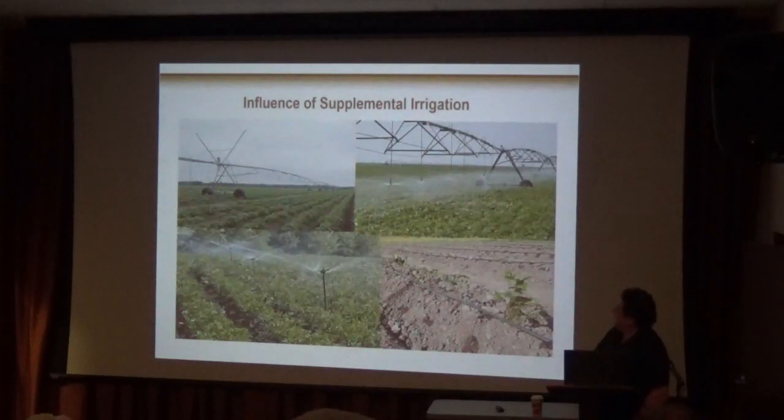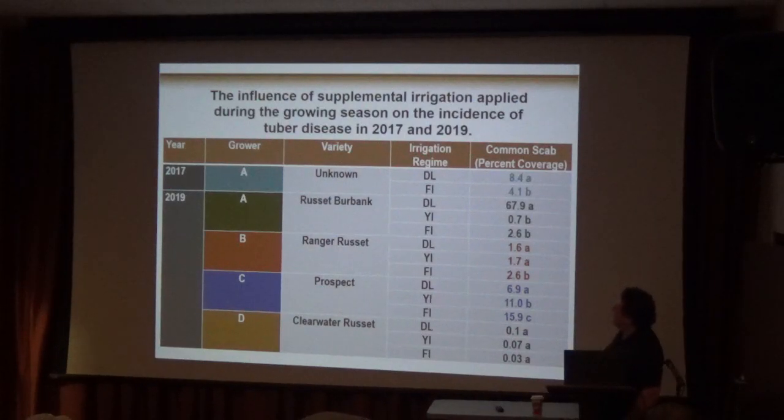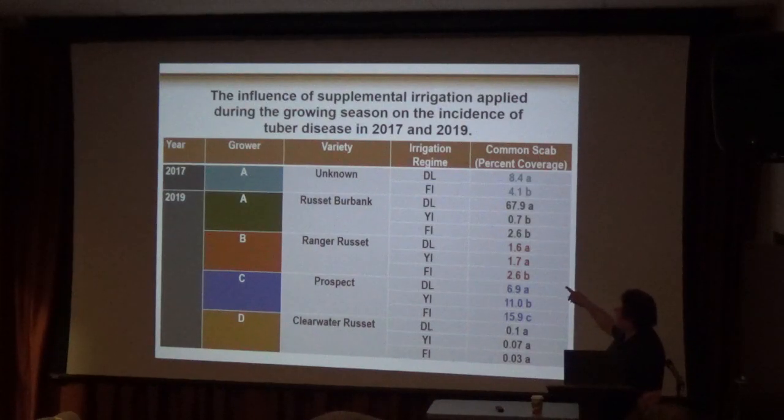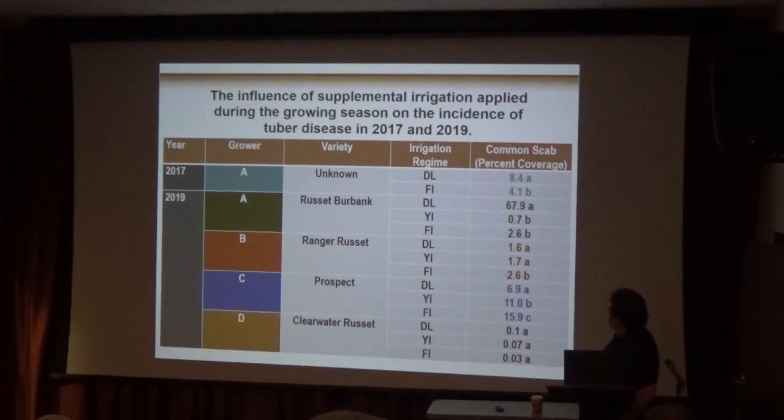Just chat about irrigation for a bit. So this is with Yifeng, who's our irrigation or water management specialist. So here we have a couple of years of different growers. And the irrigation regime is either dry land or DL there, or the farmer irrigation protocol. And then Yifeng had some of his own protocol there, the Yifeng I. And basically he was trying to go with his soil moisture measurements to dictate irrigation specifically, and was also trying to reduce the amount of times he irrigated to get the right level. And anyway, you can see the story is sometimes consistent, but as usual with scab, there's some variability too.